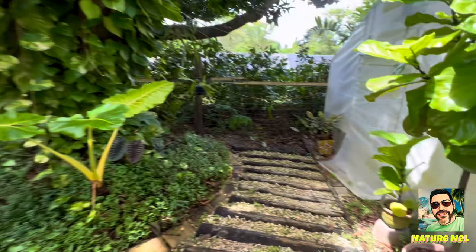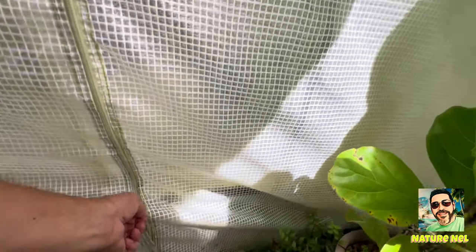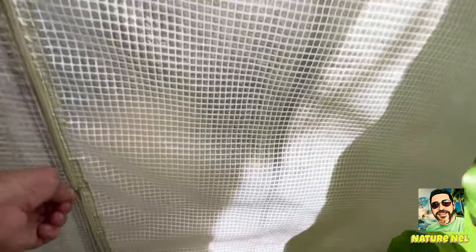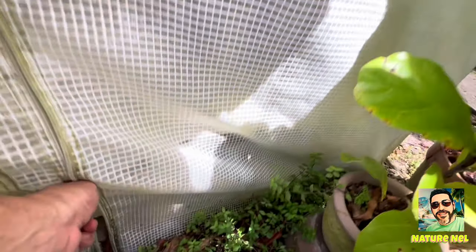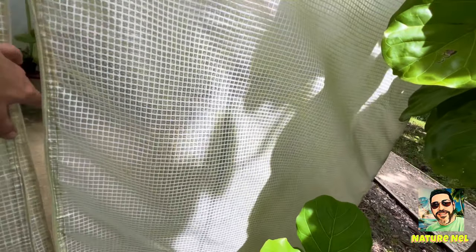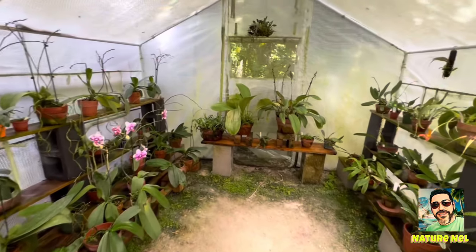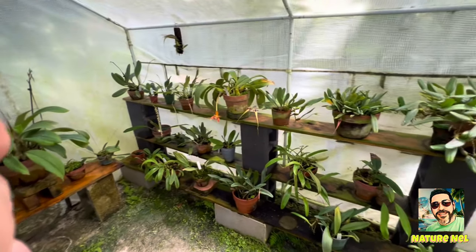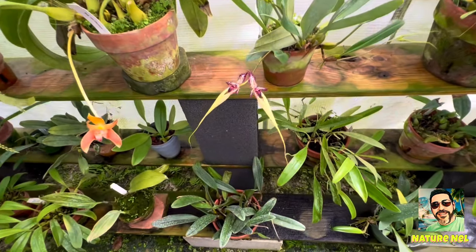You know what? Let's go in here real quick. I haven't taken you guys in here. And I noticed today there was a couple of things blooming. Most of them from my good friends at Krull-Smith, like this gorgeous, gorgeous bulbophyllum.